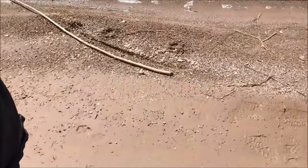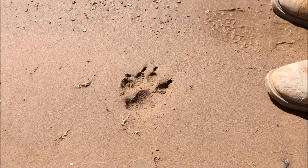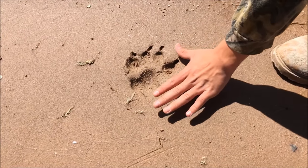Look at these tracks. I wonder if it's a mountain lion. This is a track we see. Compared to my hand, it's huge.